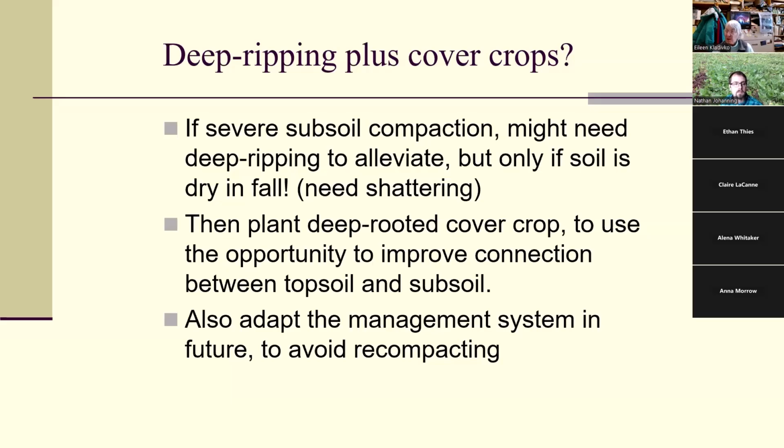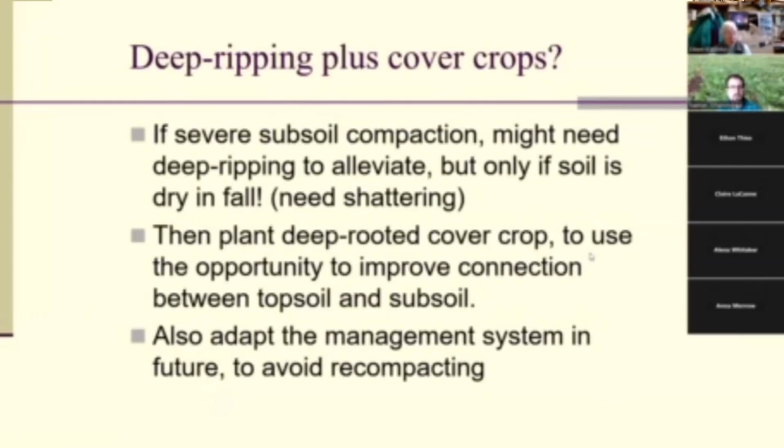So the cover crops can help along with the deep ripping. So with that, we have finished our part.